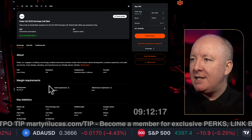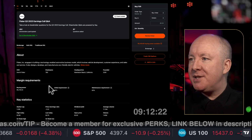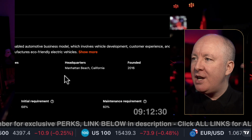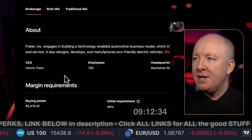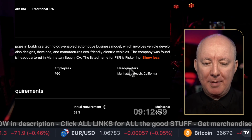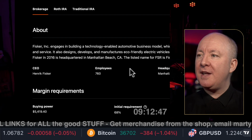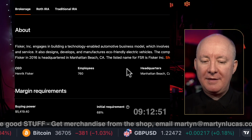Fisker engages in building a technology-enabled automotive business model, which, let me just zoom that in a little bit, make it a bit clearer. This is very small writing, but we'll do the best we can, which involves vehicle development, customer experience, and sales and service. It also designs, develops, and manufactures eco-friendly electric vehicles. Let's just open it up a bit more. The company was founded by Henrik Fisker, makes sense, and Geeta Gupta-Fisker in 2016 and is headquartered in California. The listed name, of course, is FSR.